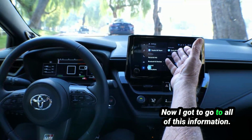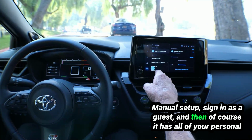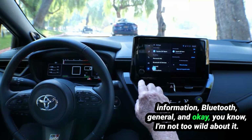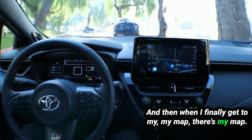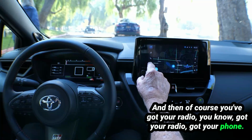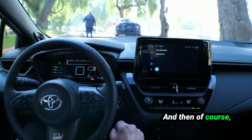Now I got to go to all of this information. Manual setup, sign in as a guest. And then, of course, it has all of your personal information, Bluetooth, general, and notification. I'm not too wild about it. And then when I finally get to my map, there's my map. And then, of course, you've got your radio, got your phone. And then here you've got trip information and vehicle alerts.